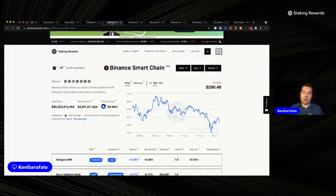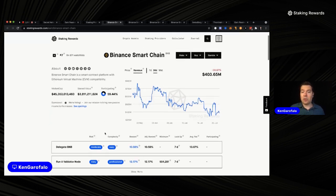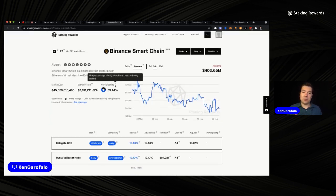If you want to get deeper into a profile, you can just click on one of the asset profiles itself. There's a lot of great features here. Outside of all the social links, support chats, Telegram links, you can also find price charts and revenue charts related to staking revenue. You can also see the percentage of participation. This is in regards to the total engaged balance divided by circulating supply. So how much of the circulating supply is engaged in staking? Great metric to have there.